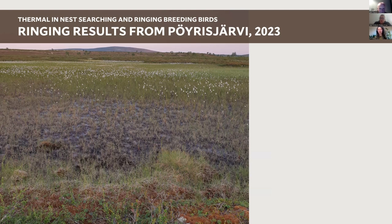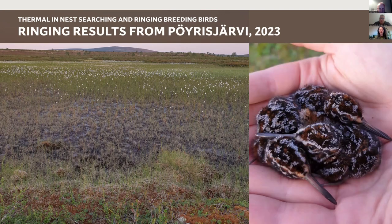Even though it might look like it's rather easy to just walk in there, if you try to step on the mire, you will instantly fall through. Fortunately, the mires in that area are usually only 1 meter deep, so it doesn't matter, but it's still very difficult to move in there. Here's a picture of our prized ringing clutch, and the species is a Jack Snipe.